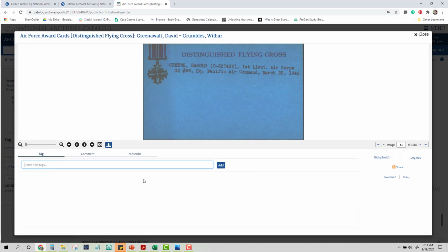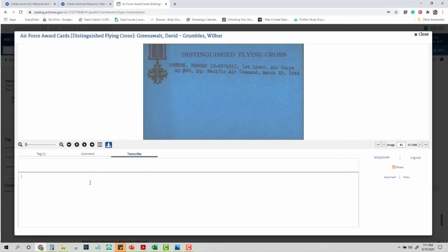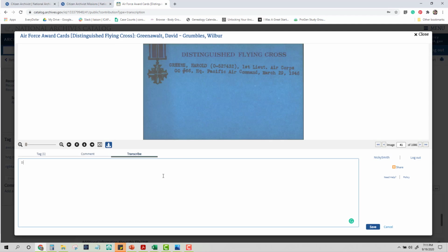So we'll go ahead and do that really quickly just by adding Harold Green's name. And then we can add a comment if we'd like to and transcribe. And that's what they've asked us to do. So we'll go ahead and transcribe. When we transcribe, we want to make sure that we use all of the same capitalization and everything else that the record holds.